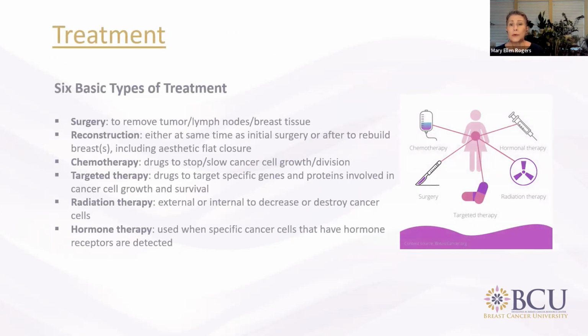The most important thing to remember is that no two patients will have the same treatment plan. Everyone is different, and each treatment plan depends upon the type of breast cancer. So as difficult as it is, try not to compare your treatment plan to someone else's because there are so many factors that contribute to your personal plan.